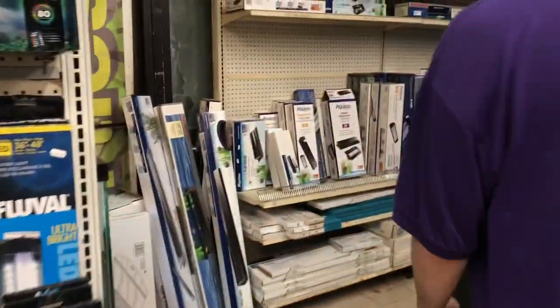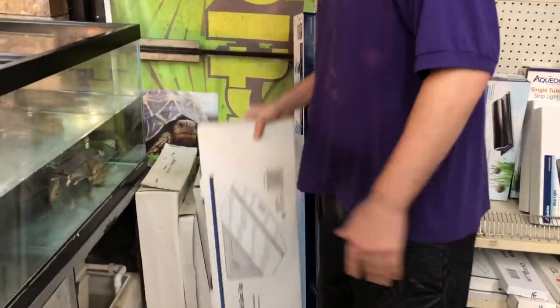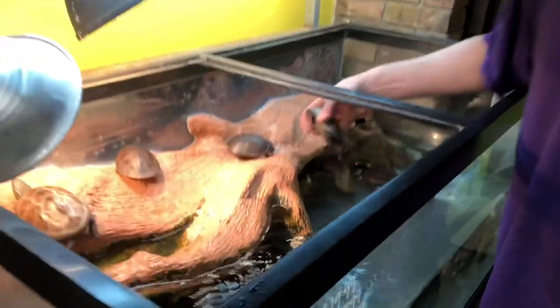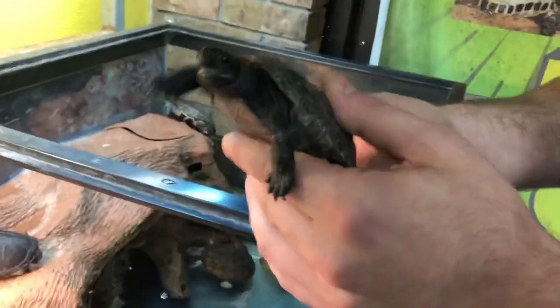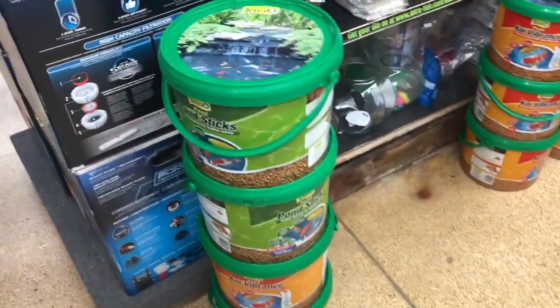Yeah, we got all kinds of odd lids and stuff. People are looking for something weird. A 54 corner lid. That is so cool. Look at all these turtles. Awesome foam filters. Yeah, we got some funky stuff right now. These are mud turtles. Hey, buddy. Or actually, I don't even know if that's a mud turtle. I don't even know what that one is. Lots of awesome, big, huge buckets of plastics.